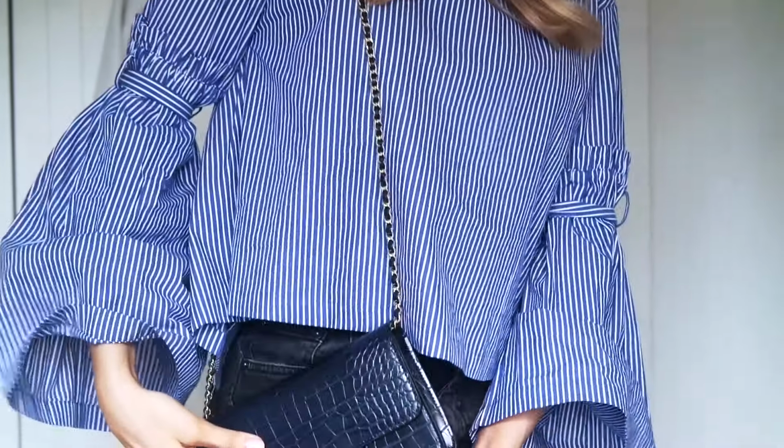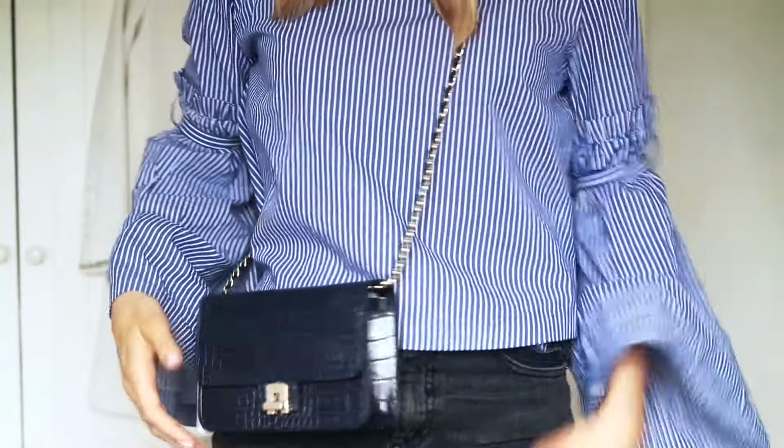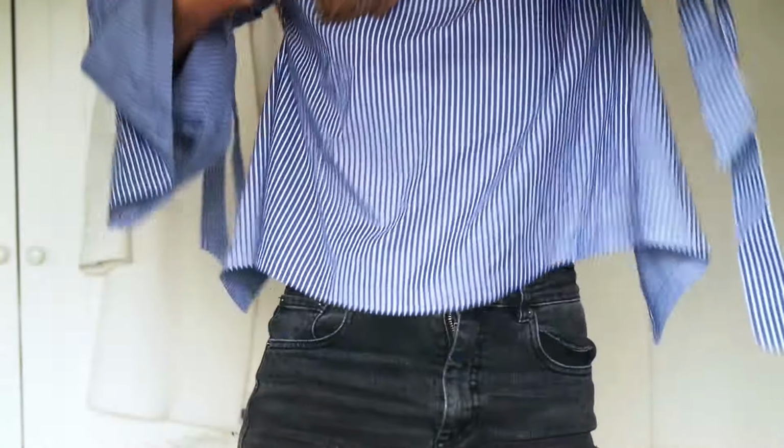And yeah, it's got the chain straps, quite a good length. You can have it over your shoulder like this, or across the body like this. And it just lands in quite a nice place. I think I'm convincing myself to keep it. And I just think navy as well is quite a classic colour. They don't have it in black, which is a shame.